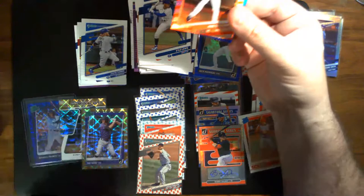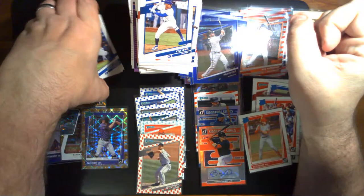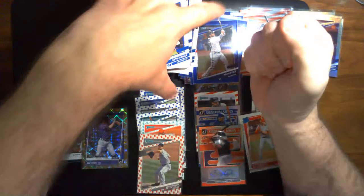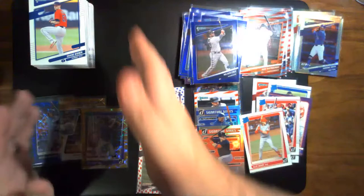So lots of shine. Lots of color. Went through a whole lot of sleeves. But hopefully everybody got something you like for your teams. I'm sure I missed some parallels, some variations in the base cards. I'll let you hunt those out yourself. Yeah, it seemed like some of those variations were kind of sandwiched in between the parallels at the end of the pack.